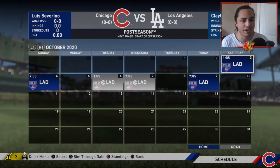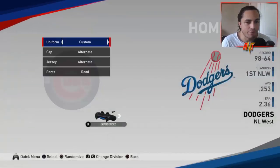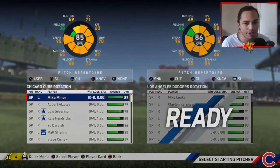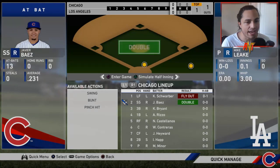Obviously, something's going right. Let's play the Dodgers. And again, the Dodgers are my kryptonite. We've got to find a way to avoid the Dodgers. Like, just have the best record in baseball. We're going to give it to Mike Minor. If we go to game five, obviously, we'll go to Severino or Hendricks. But we've got to get this win first.